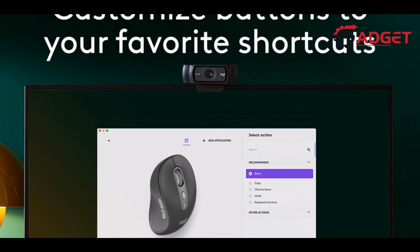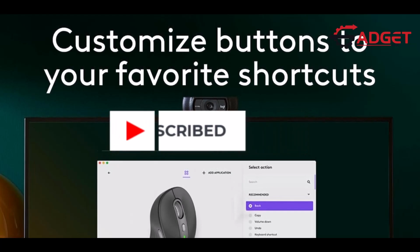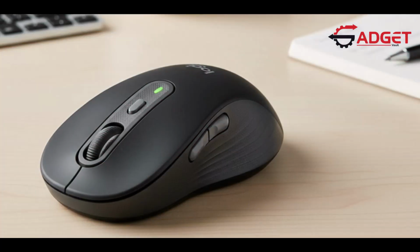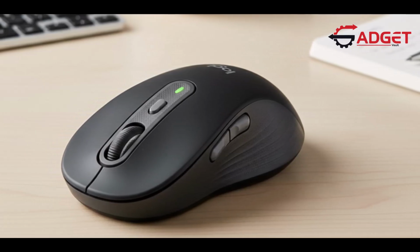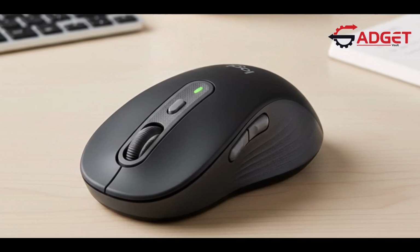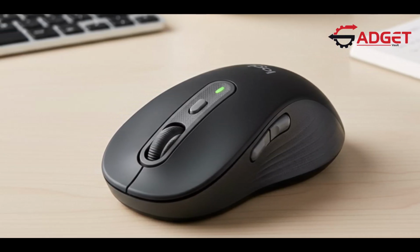Combining smart design, customization, and quiet operation, the Logitech Signature Plus M750L stands out as a reliable productivity companion that enhances workflow and comfort for both office professionals and remote workers alike.